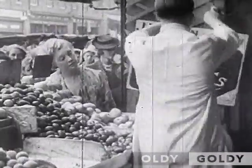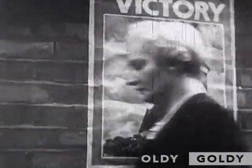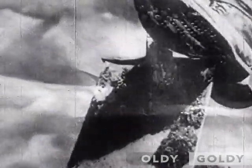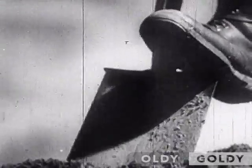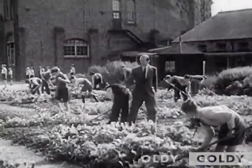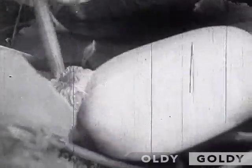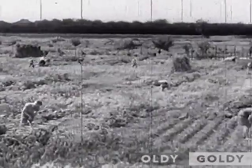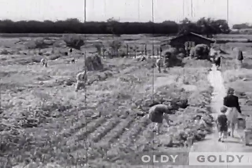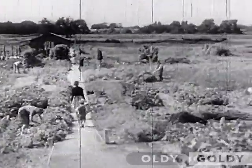Imported fruits and vegetables are seldom seen in English markets, but fresh vegetables are grown in victory gardens everywhere. Old and young alike are mobilized for the job, so that the home production of food in Britain has almost doubled. Since the outbreak of the war, 6 million additional acres of English soil have been put under cultivation.